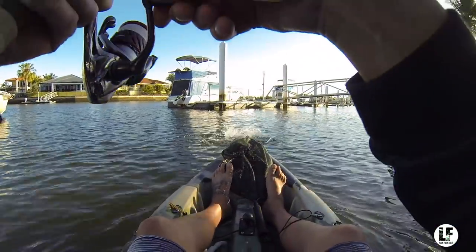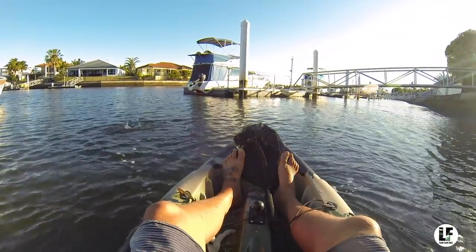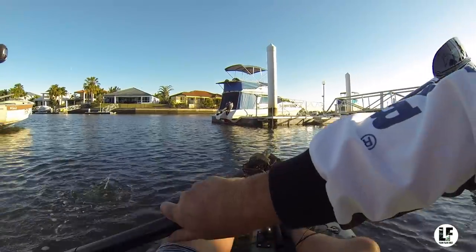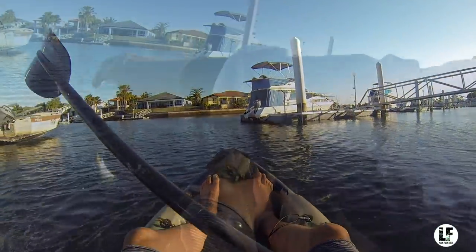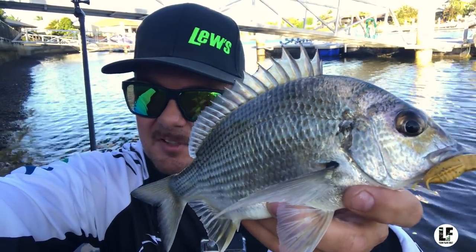There we go, finally. What's that? Little brim. Tiny brim. All right, by no means a bloody giant, but little brim, first one for this session.